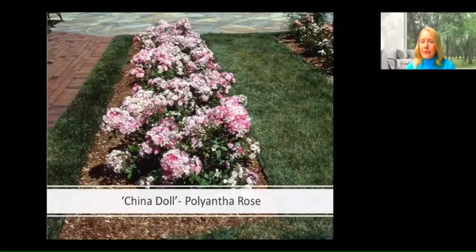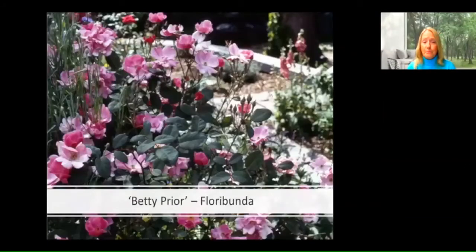It only grows about 2 feet tall, and the flowers are 1 to 2 inches. They're pink and white, and they're in such great clusters. It almost looks like it's smothering the plant. They have beautiful ruffles at the edges. This rose has a light, musky scent, few thorns, and very healthy foliage. It will repeat bloom throughout the growing season.